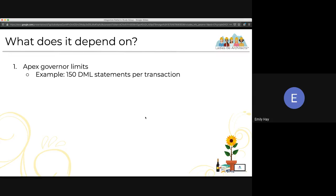That represents actions like insert, update, or delete of a record. So as an example, if you update a single record within an integration transaction, that would count as one DML statement. If you're using Apex to achieve your integration, and you're going to go over those 150 DML statements per transaction, you need to make your code more efficient. You need to use groupings or lists and update them all together. Or perhaps you need to look at a different solution.